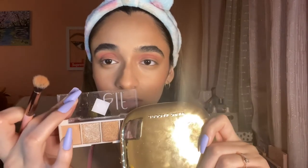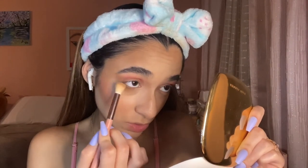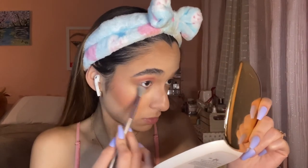Is it doing anything? I'm going in with the darkest shade. Right there. That one. I'm going into the outer corner. I'm gonna blend that out with the shade I used to contour my eyes. The shade I use with bronzer. I'm gonna use that light shade to blend it out. So there are the eyes for right now.